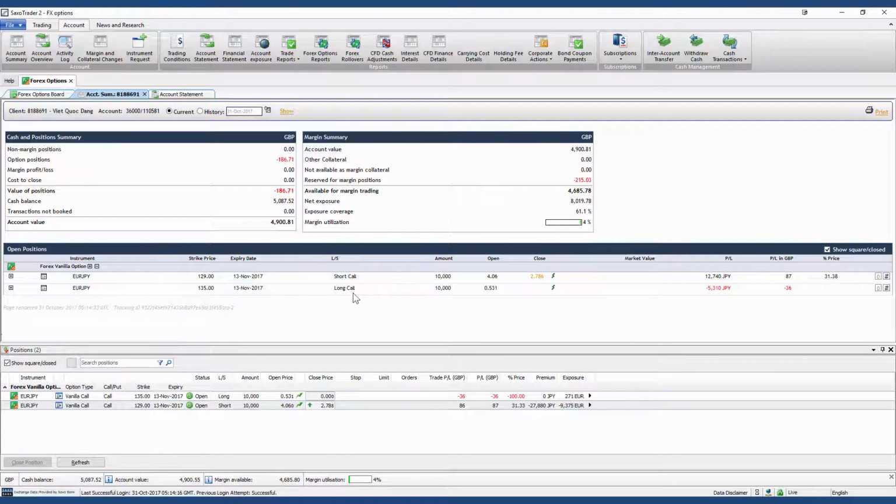This is the long call here, 5,310 yen, that's what I paid. It's now a loss, but the short call is making money. So overall the position is making money, and with 2 more weeks to go, I've got no plans to manage this position at all because price action is beginning to turn in my favor.